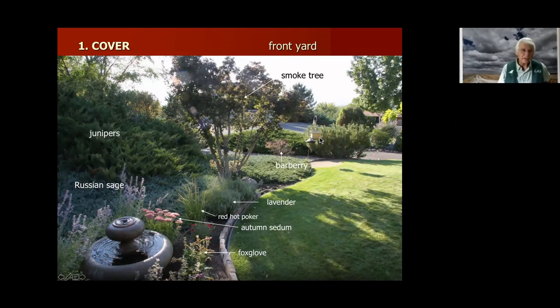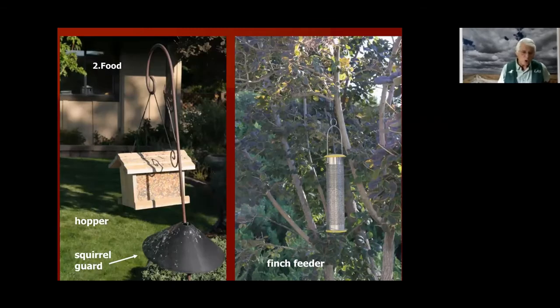So that takes care of at least number two, the food. Obviously, the vegetation itself provides food for the birds, but you can supplement their diet by providing things like this hopper feeder, as it's called, filled with seed. And if you have one of those, it helps to have a squirrel guard, because you can't believe how many dollars I've spent feeding squirrels instead of just birds. So this does a very effective job of keeping the squirrels from climbing up and getting to the hopper feeder.